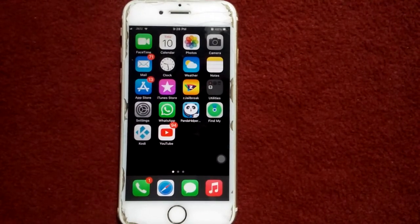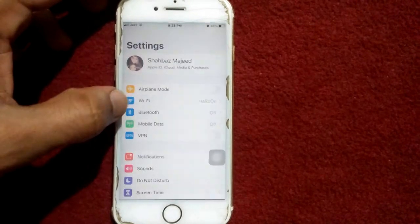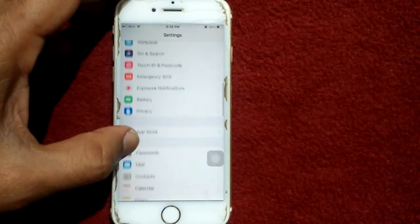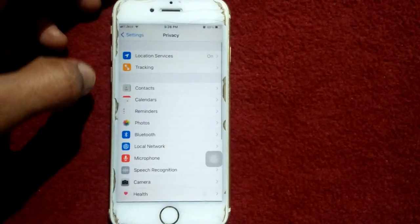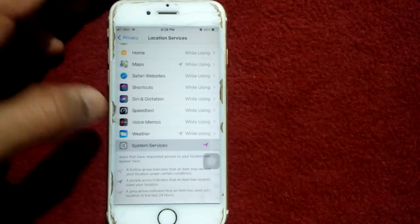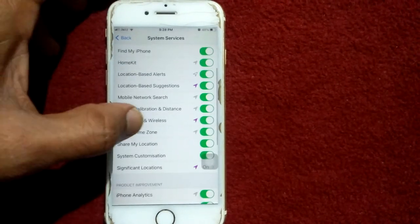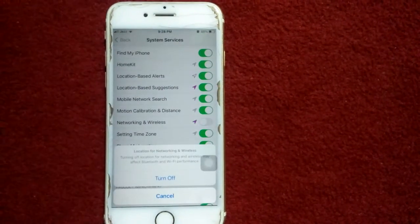Solution number 6. Turn off Wi-Fi networking. For that, launch settings, scroll down, find and tap on privacy. Now tap on location services, scroll down, tap system services. Now find networking and wireless, and turn it off.